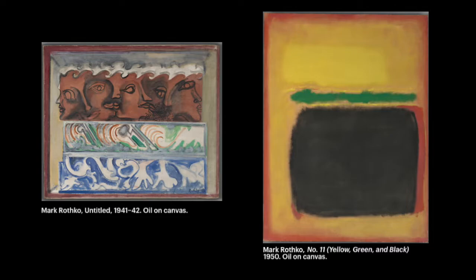The three-tiered Untitled painting on the left, and number 11, Yellow, Green, and Black on the right. Both works are by the painter Mark Rothko. They measure around the same size and were completed only a few years apart, in 1942 and 1950, respectively. Yet, at first glance, these two works of art seem to have very little in common.